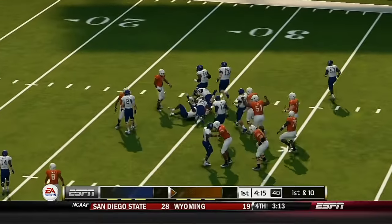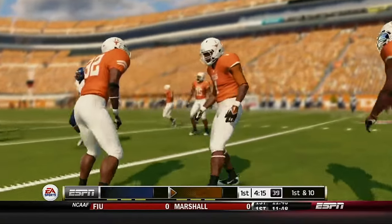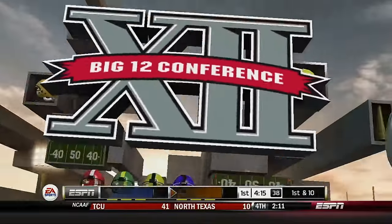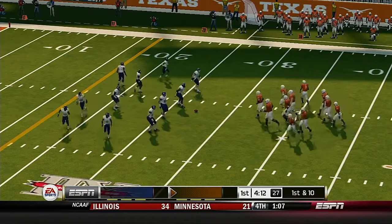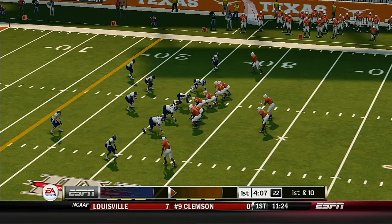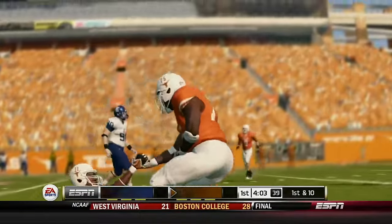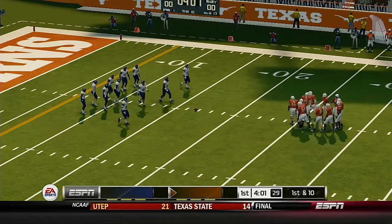He's at the 30. Brought down at the 27. Maybe after a nice run like that, you try to go up in the air for the play-action pass. First and 10. Ball on the 27-yard line. Makes it to the 17. The defense doesn't seem to have an answer right now. They might need to change up some of their schemes. Man left, man left.